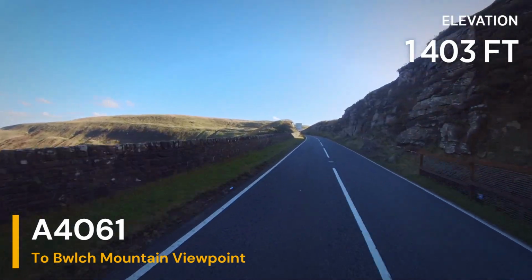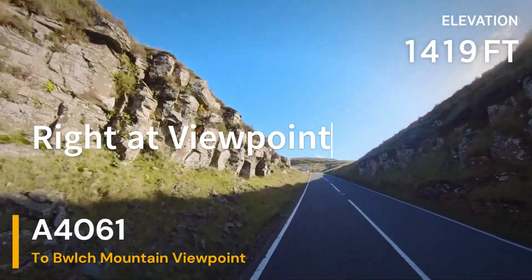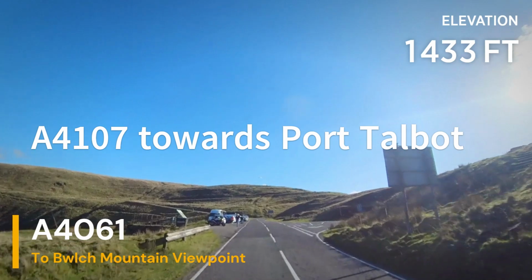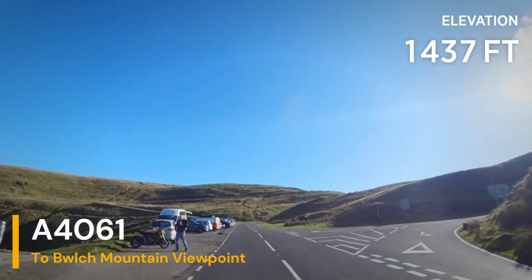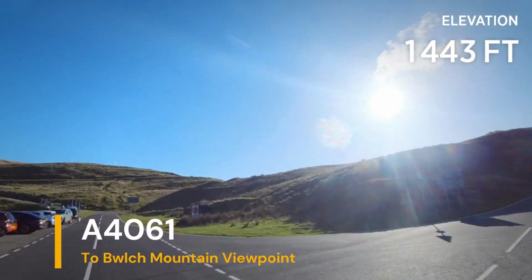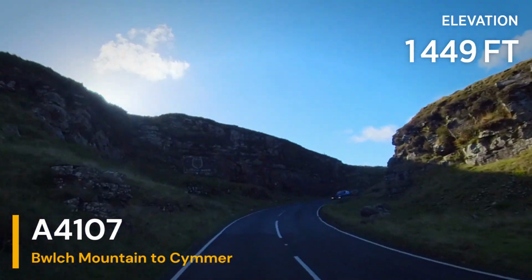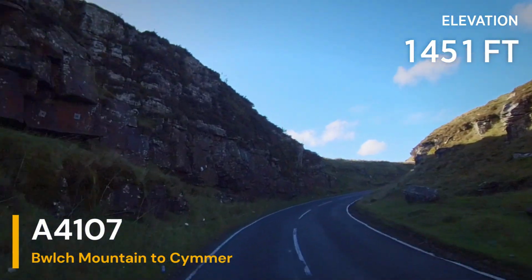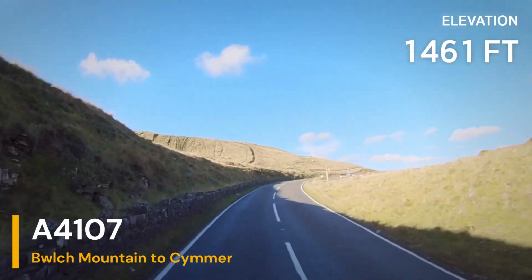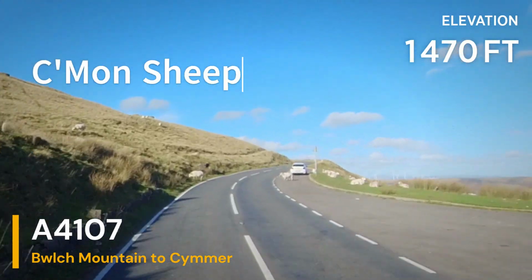So we'll be taking a right here on the A4107 to Port Talbot, and then we'll go through Maesteg and Bryn, etc., and come back out here and follow on down that road to Blackmill. Oh, come on, sheep. Alright, let you pass.